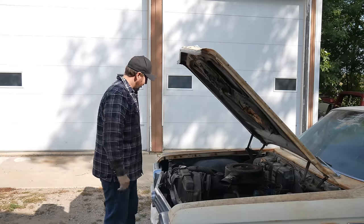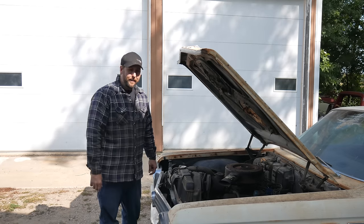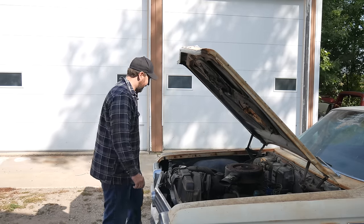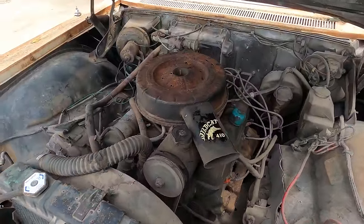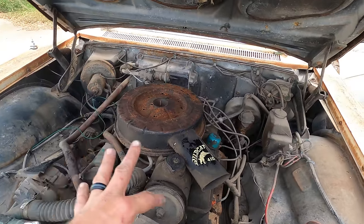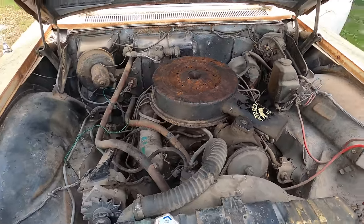What do we got? Oh, yeah. Well, I mean, it's 92.7% bad. The remaining percentage is great because we've got a 410 Wildcat. Excellent. This here's the whole reason my eyeball perked up on the LeSabre. She's got the 410 Wildcat in her. That's the 401 block. They made a couple different flavors of that, but they supposedly named them by their torque rating. So she's got 410 foot-pounds.